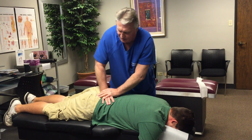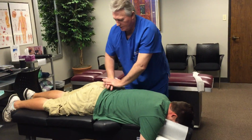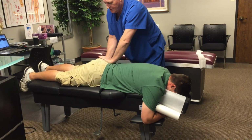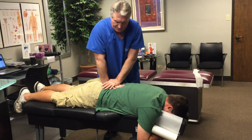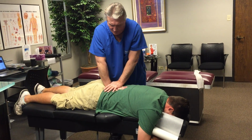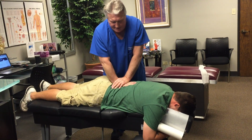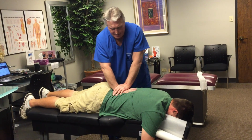Now I'm adjusting his sacrum in the center, straight superior to inferior. And you notice we use the drop table. This is a BioPhysics technique, as well as Thompson technique. And then L5, we're dropping straight posterior to anterior in the Z-axis. There's L4. There's L3, that's probably the most tender. And L2 there as well. And then L1.